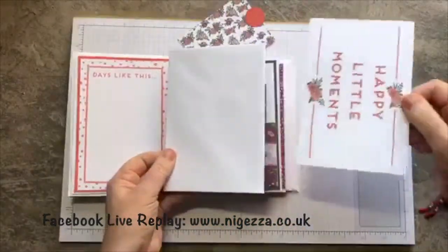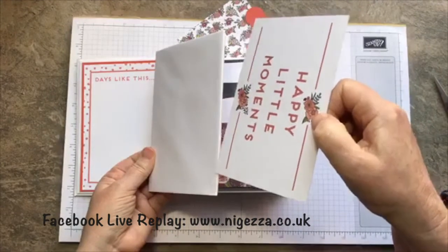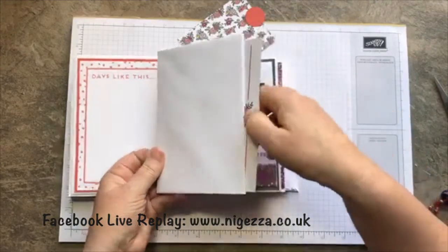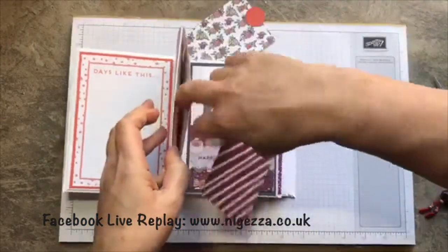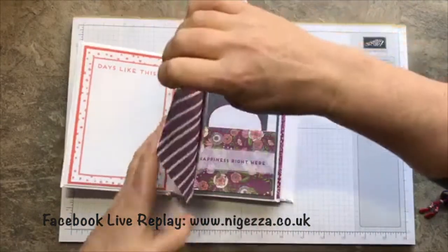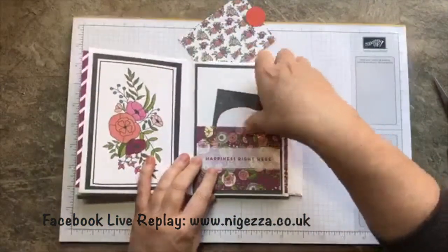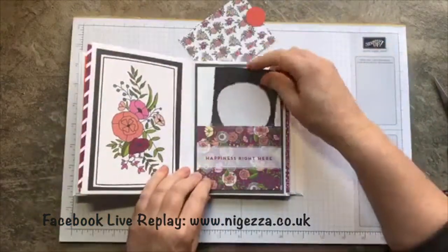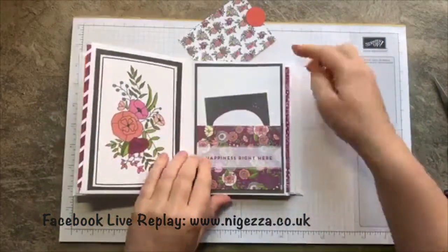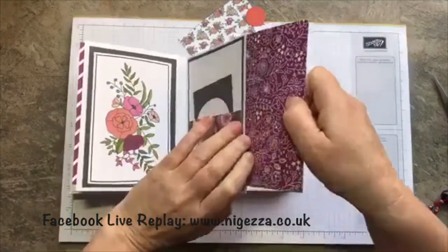And then you've got pockets here to slot in some more Memories and More cards, and they're quite big. There's quite a lot of room in there, so you could put all sorts of memorabilia in there. All these pages are just made with envelopes, and then we've used the Memories and More cards to create a pocket there. There's another pocket there.